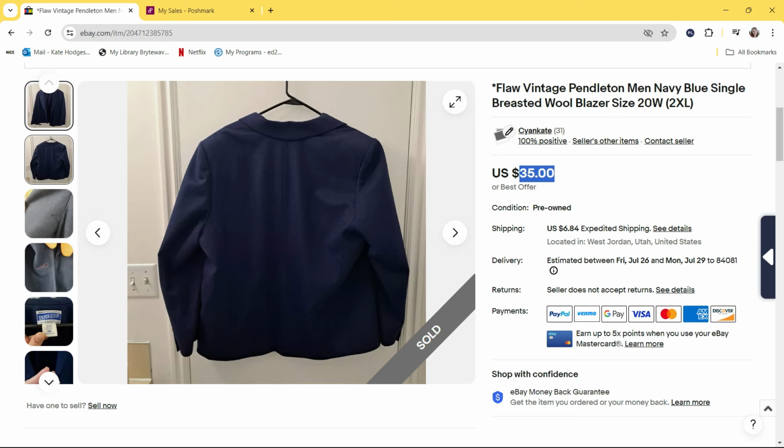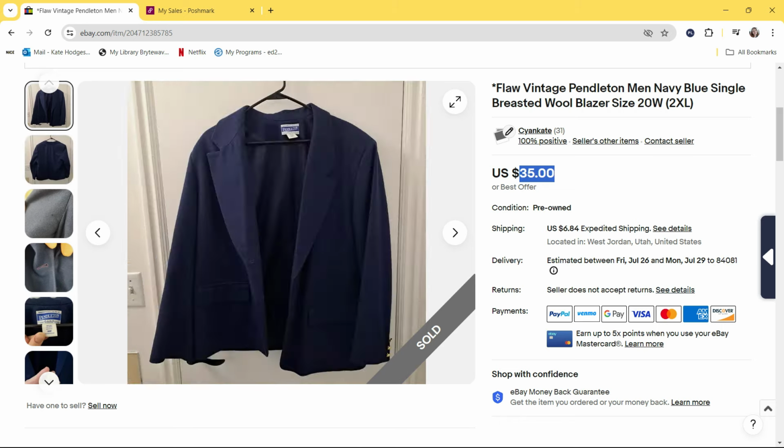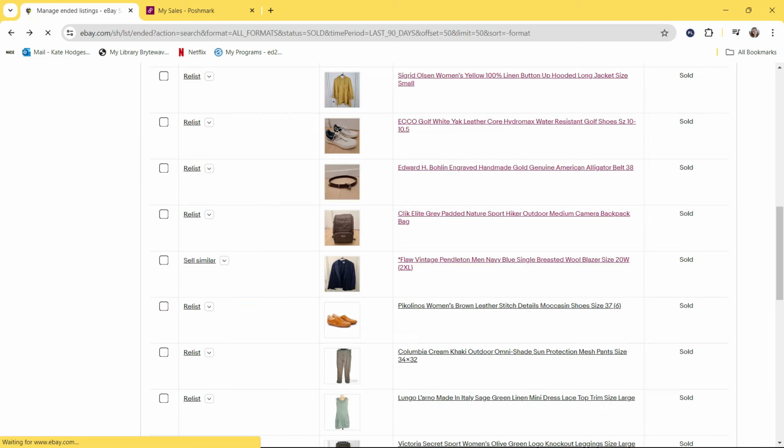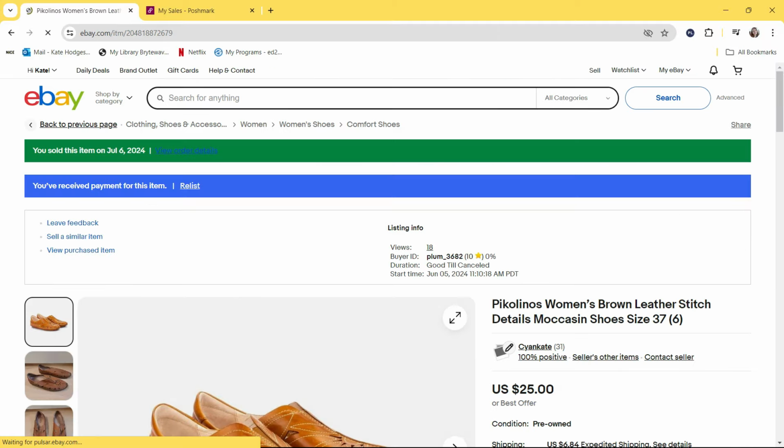But yeah, I picked this up near the end of March and it sold. Well, it didn't sell. I actually still need to relist this on all of my platforms. I haven't gotten around to that yet. But yeah, kind of sad that the buyer never paid, left me hanging. And then this is the last sale on eBay.